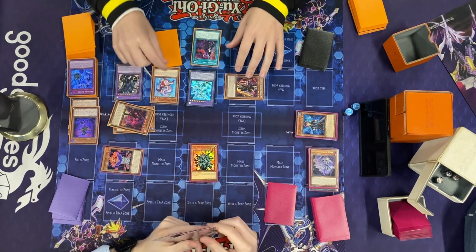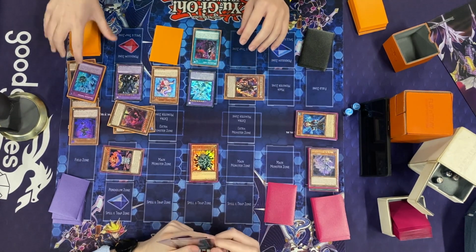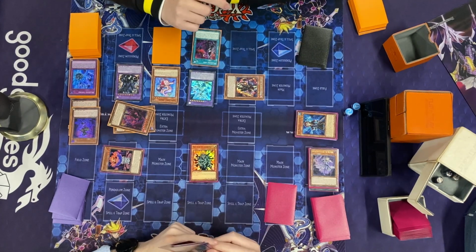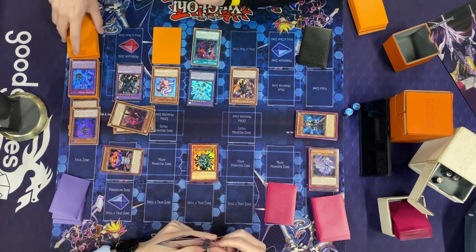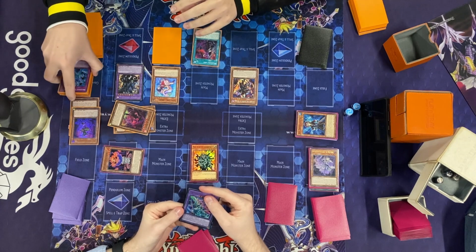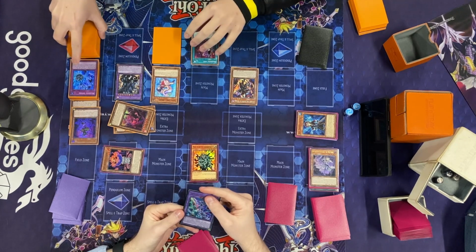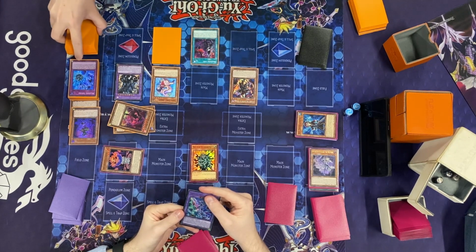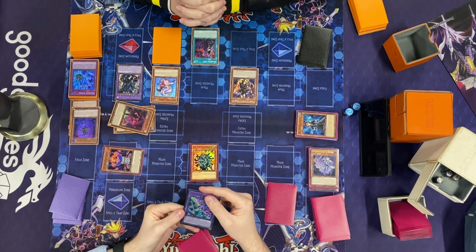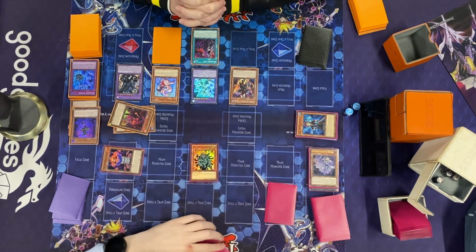We'll go normal summon Snow, no effect. One resolution, summon. Enter battle phase. Main phase 2, set 1, and I pass 2.